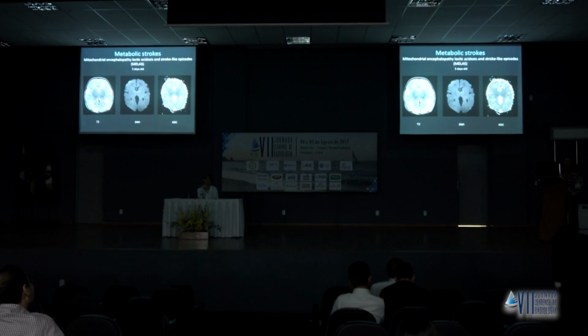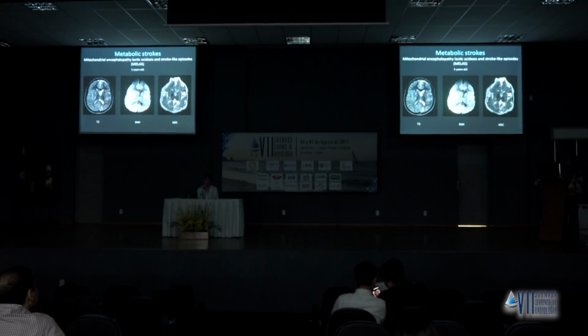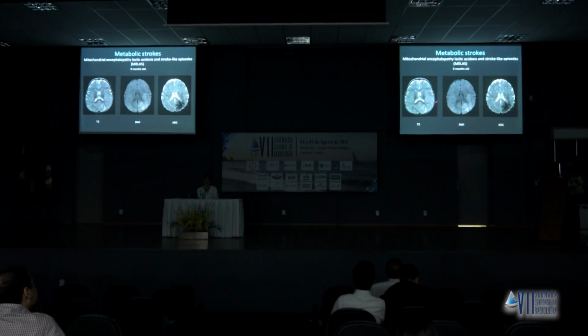So here is an example of metabolic strokes. So we just don't have ischemic and hemorrhagic, but you also have to think of metabolic etiologies in children. So this is a child with MELAS at 5 days of age. And here is the child at 5 years old, and now the child's developed this area of cytotoxic acute ischemic injury in the left occipital lobe, some extension into the middle cerebral artery territory. So when you have multiple territories involved, there should be a clue that you could be dealing with a metabolic stroke.